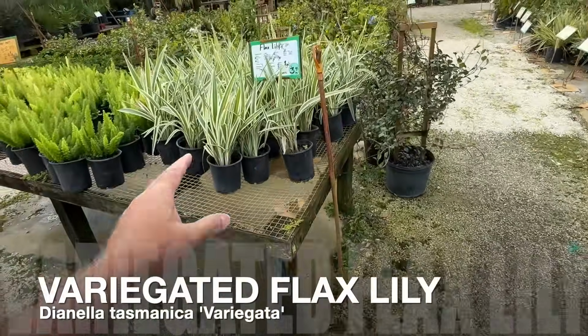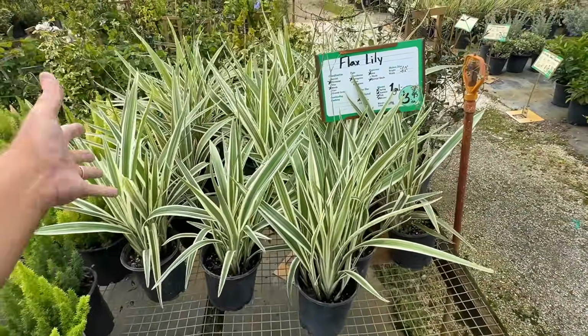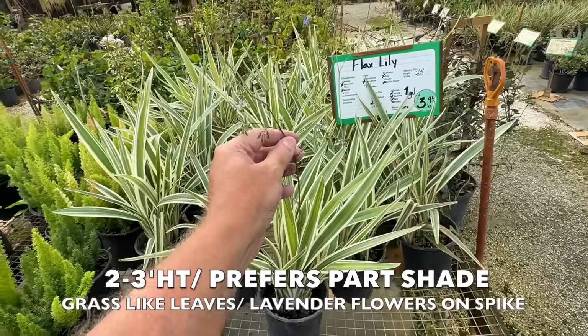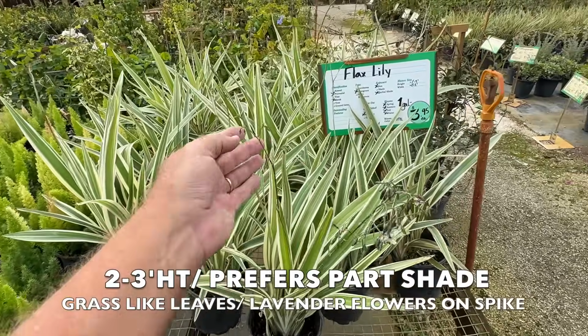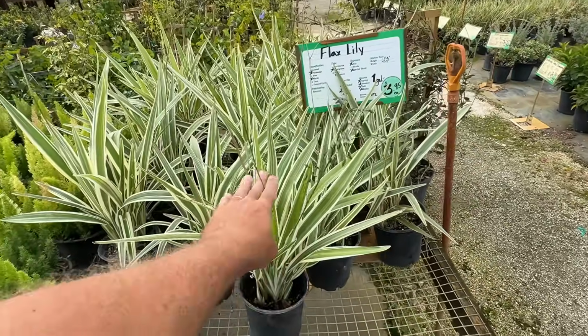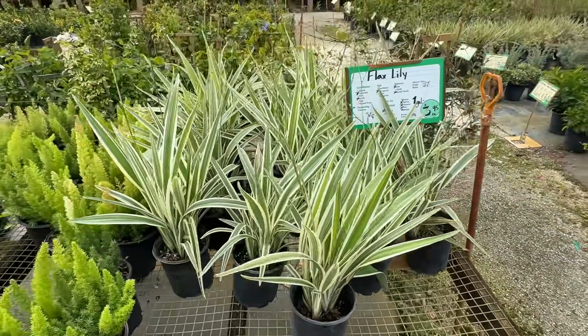Flax lily, cool. Kind of looks like variegated liriope. If it gets taller, we'll get up to about 3 feet. This is really cool, striking plant. After it's done flowering, which are very pretty, these stalks tend to stay there and they can kind of look a little ratty, and it's best probably to cut them off, but pretty, right? So pretty.